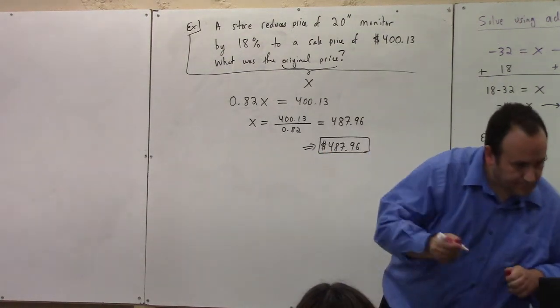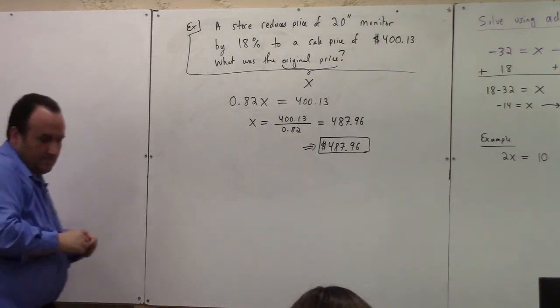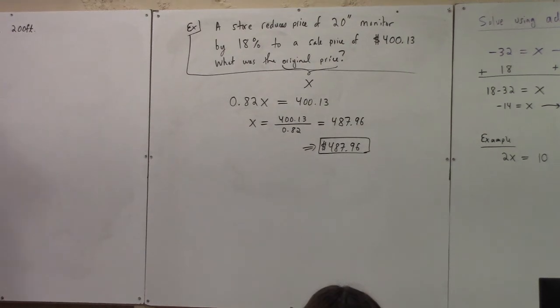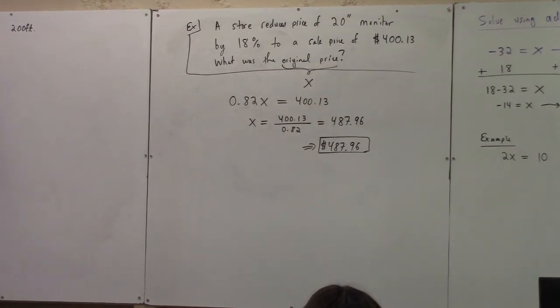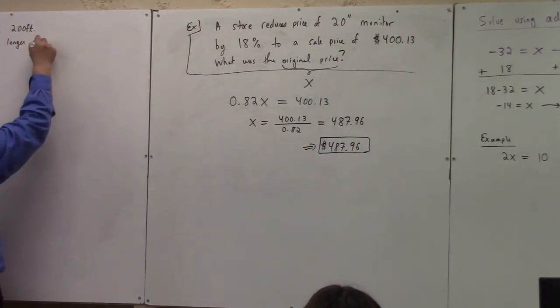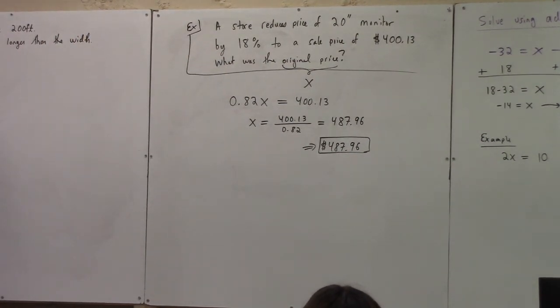Okay, so the perimeter of the fence is, let's say, 200 feet. All right, and let's suppose the width is, well, let's say it's 4 feet longer than the width. Find the dimensions of the fence.